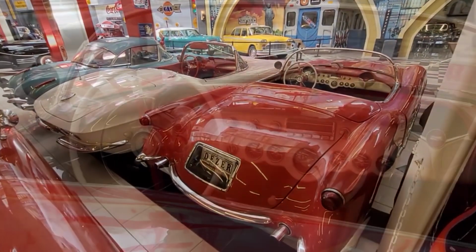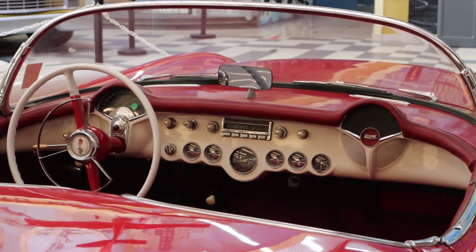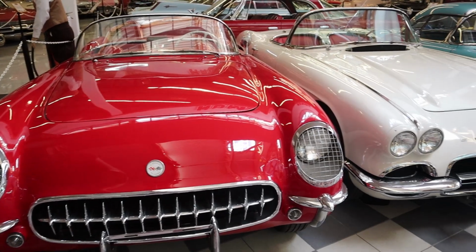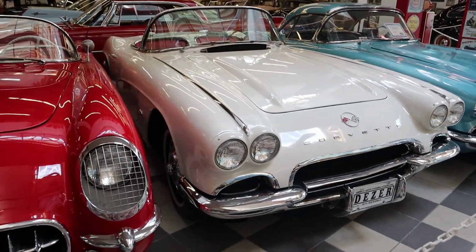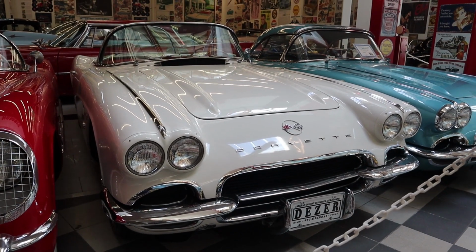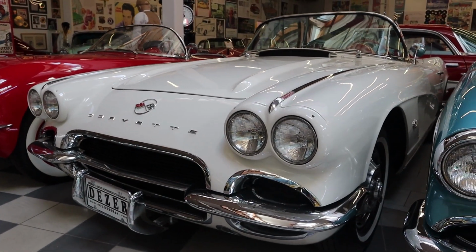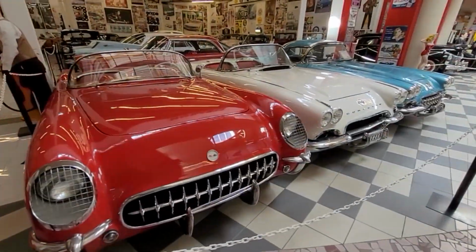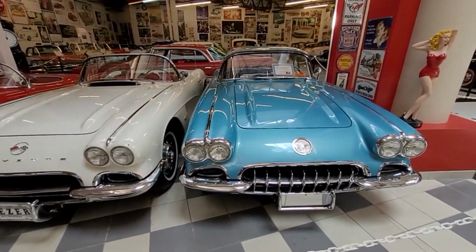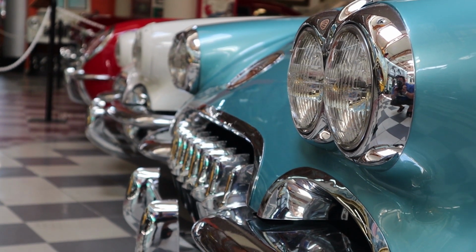Coming up on the Corvettes now though, a 54, a 59, and a 62. This one of course is the 54. You don't see too many of these out and about. Of course, this is the first year they were produced in larger numbers. White 62 here, beautiful. Last year for this model. And a blue 59 here, which apparently won the Top Flight Award. Super nice Corvette.